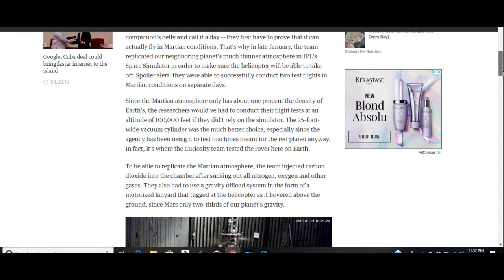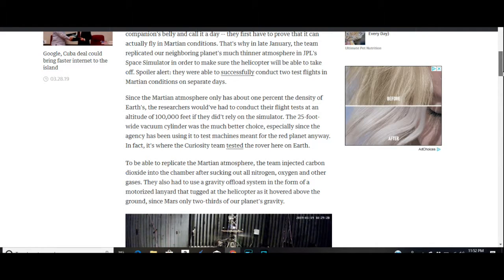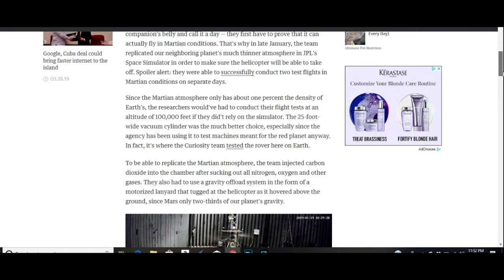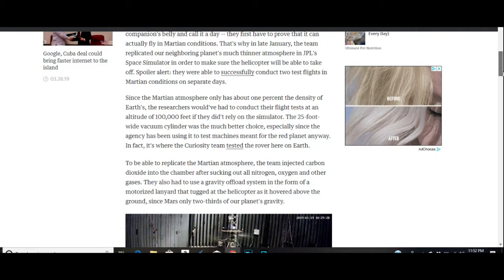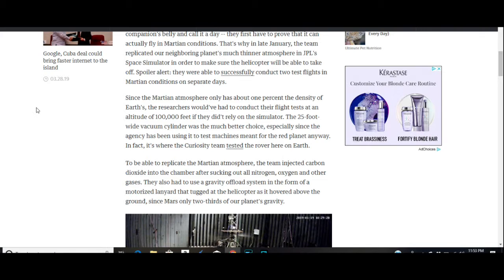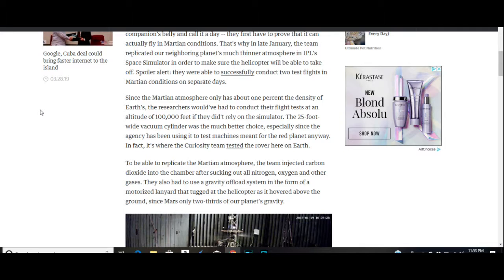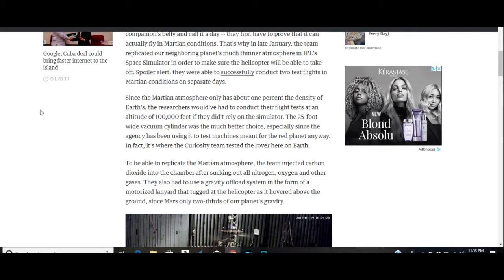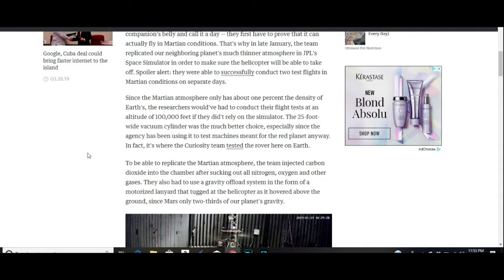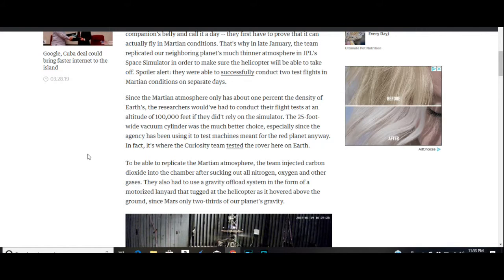Wow, amazing. Since the Martian atmosphere only has about 1% the density of Earth's, the researchers would have had to conduct their flight tests at an altitude of, get this, 100,000 feet if they didn't rely on the simulator. The 25-foot wide vacuum cylinder was the much better choice, especially since the agency has been using it to test machines meant for the red planet anyway. In fact, it's where the Curiosity team tested the rover here on Earth.